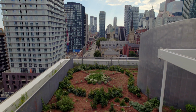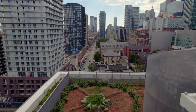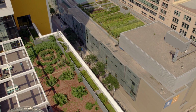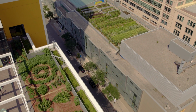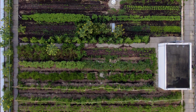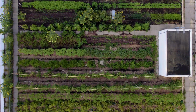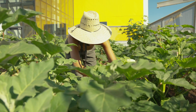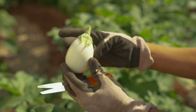We're right here, smack dab in the middle of downtown Toronto. You know, you can hear the traffic around us. Sometimes you hear the sirens going off, but we're still growing beautiful food. And actually, the urban farm up on this roof can produce up to 10,000 pounds of food a year. So Black food sovereignty is really about that we can grow food that's culturally significant to us.